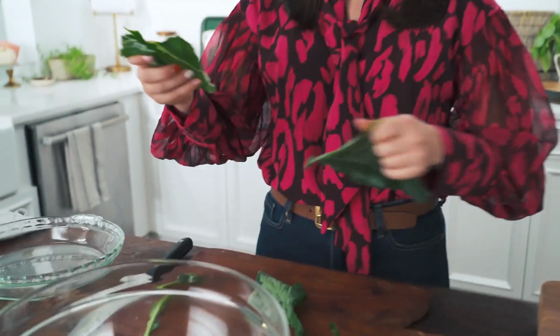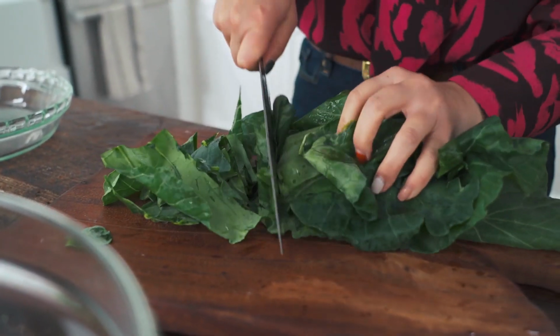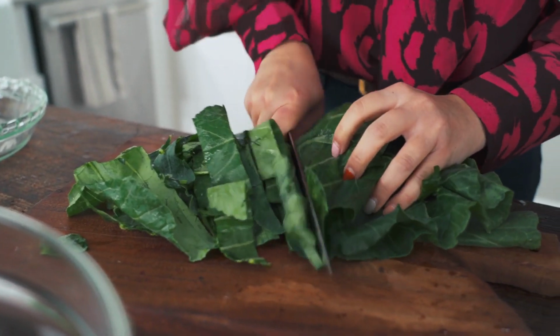I had some deep thoughts while I was cooking the bacon. I'm going to stem my collards and cut them for my salad. So if you've had like a kale Caesar or like a lemon and kale salad in a restaurant, this is kind of what I'm going for. So I'm going to give this a chop and put it in my bowl.